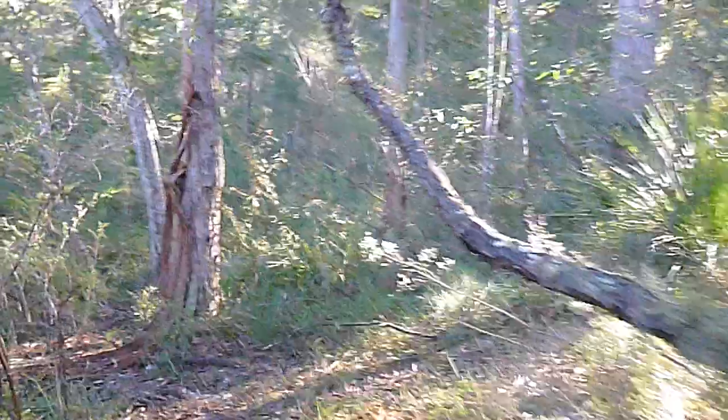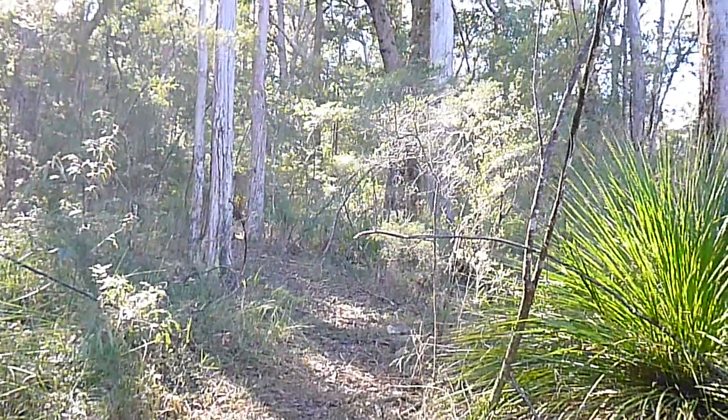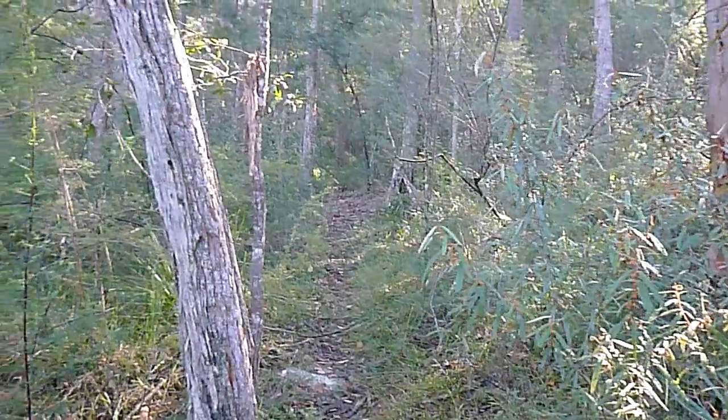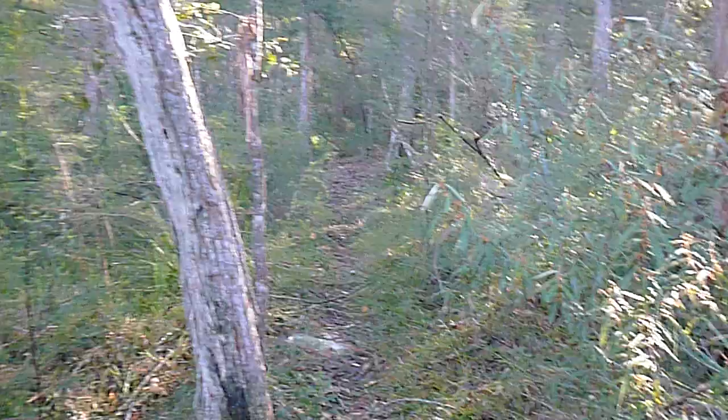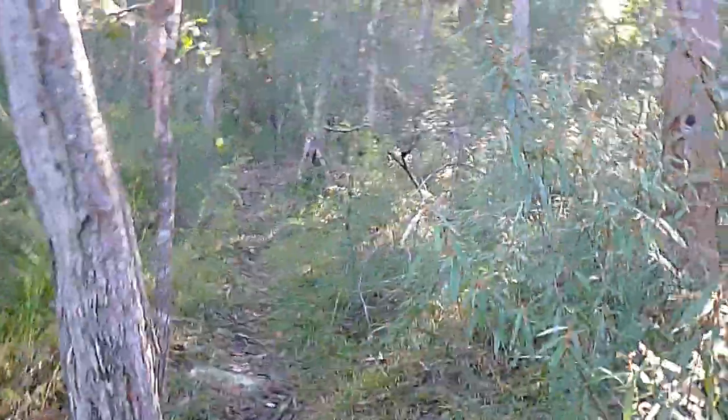Yeah, we'll show you exactly. So it looks like straight up there, yeah? You want to read those directions, because it does. No. Yeah, but look, there's another track that heads here. It says to head up a rocky outcrop. You want to read those instructions? It does. It's along here, but for how long? Yeah. Hang on.